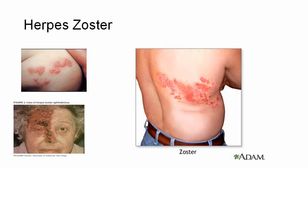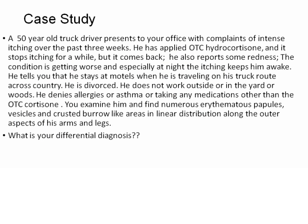And this is just a picture of herpes zoster. This lady, that's exactly what the man looked like. It was unbelievable. It was just crust upon crust. It was just disgusting. I felt bad for him. All right, so case study.